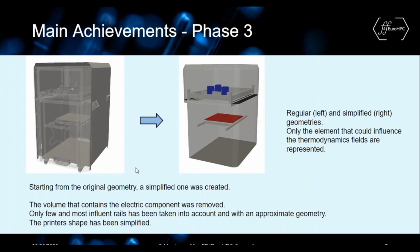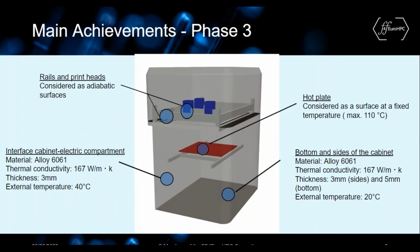Starting from the original geometry, a simplified one was created. So that was the first thing in phase 3, to have a simplified model that we will be using for simulations. Here you can see what the elements are. As I already told you, you have a hot plate, rails and print heads, interface cabinet, and so on, with their physical properties.